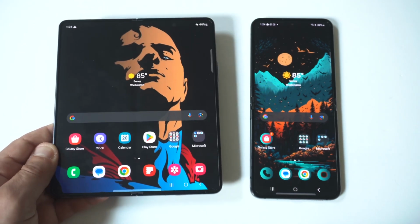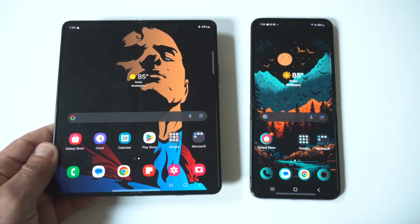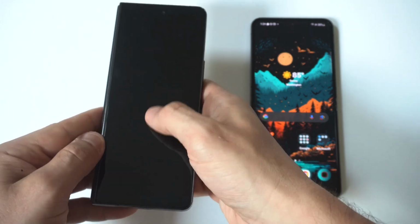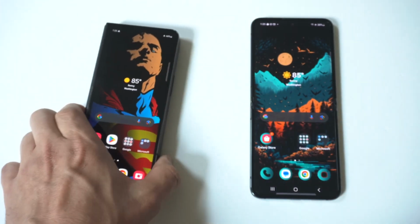Okay, the next thing I am going to do here is how we normally do it. I'm going to run some video on both phones, and then I'm also going to do some more gaming with the Z Fold 5, playing some more Killer Instinct because I love that game.